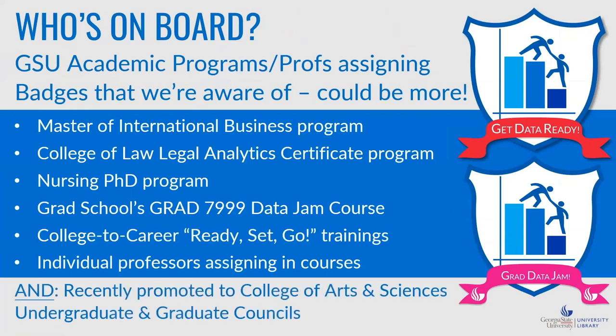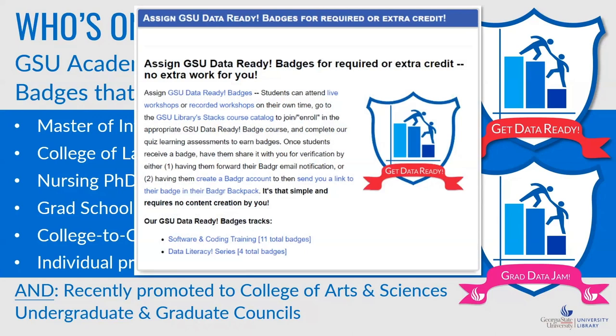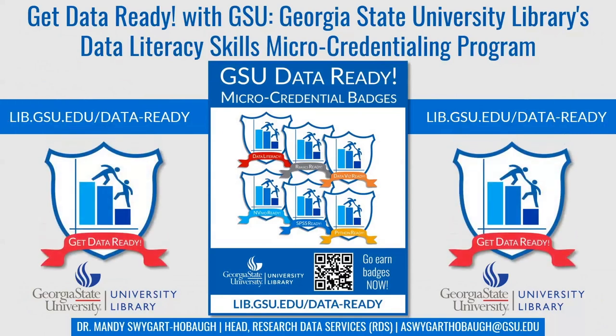And recently, I attended the GSU College of Arts and Sciences undergraduate and graduate council's meetings to promote the badges program as a low investment way to integrate data skills learning into course curriculum across all majors, including the humanities, which traditionally lacks data skills training. In conclusion, the success of our GSU Data Ready badges in its first year was encouraging, and we look forward to further developing the program.